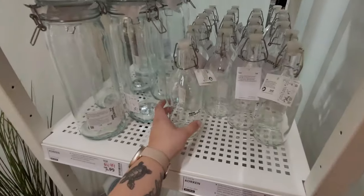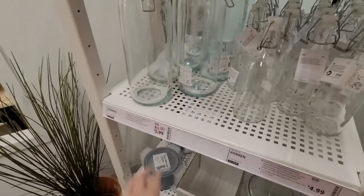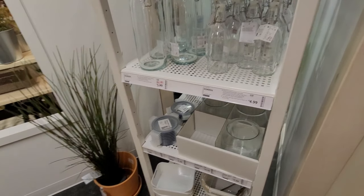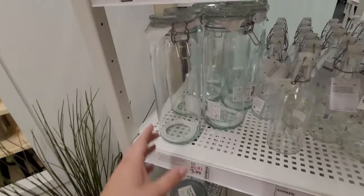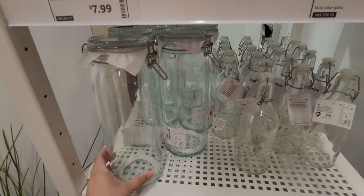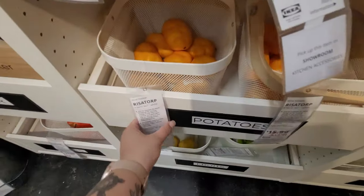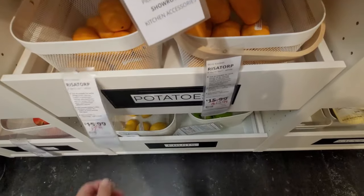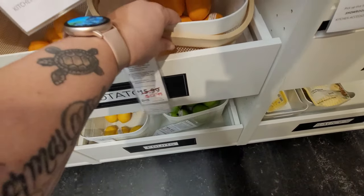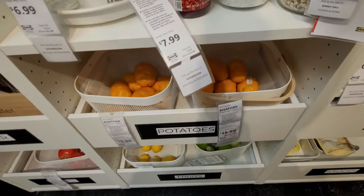They have tons of storage, like pantry storage as well. I like that they offer both glass and plastic options, whatever suits your needs. I'm really wanting to start switching everything over to glass from plastic, so I think IKEA would definitely be one of the best places to do that. And again, I'm seeing a lot of markdowns on things. These baskets are marked down to $12.99, as you can see here. They got the nice little wood handle, and they are a metal basket.